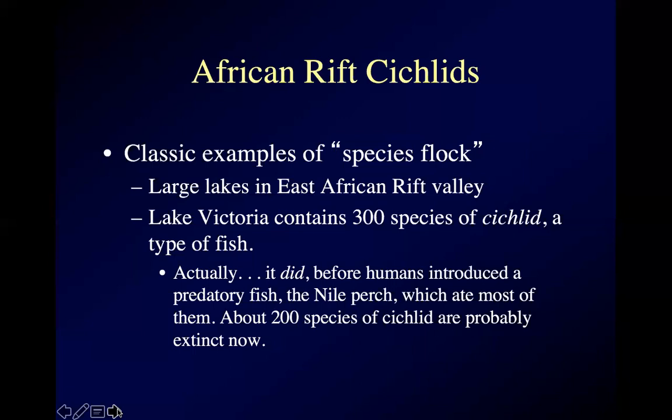Anyway, when a continent splits apart, along the crack, a deep valley tends to develop called a rift valley. And so the East African Rift Valley cuts from Ethiopia all the way down to Malawi. In some parts of that Rift Valley, some parts are desert, but in others, there are some large lakes that have formed.